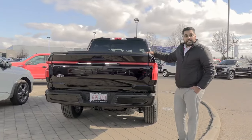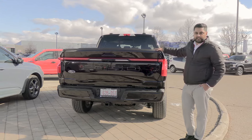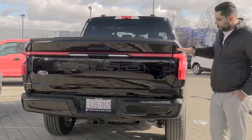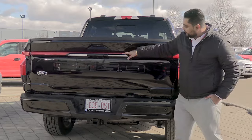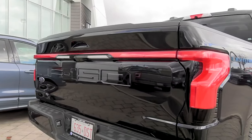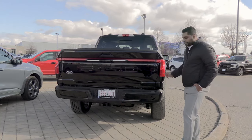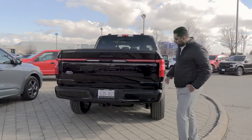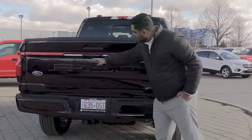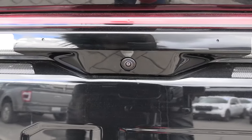So moving on to the back of the truck, as I said before, it looks like an F-150 with very distinctive details, such as the light bar, again running across the width of the truck, just like we saw the light bar up front. And this is an LED bar which flows through into the tail light. Very cool and neat design. We have our reverse lamps down here. We also have the camera down here.